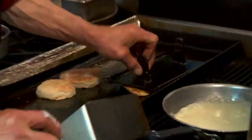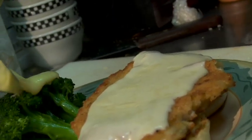Fork tender. Fresh broccoli and hollandaise. And real mashed potatoes. Creamy and just a little bit of lump. Yes, real good, a little bit.